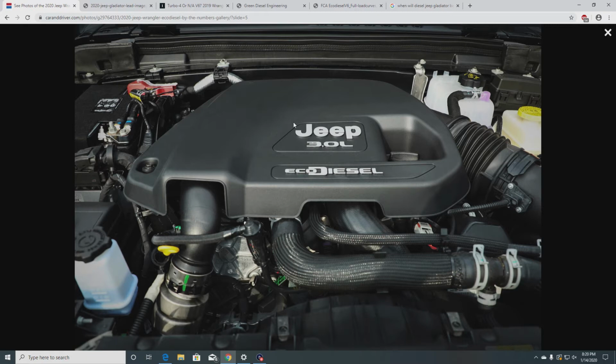But I know they had some problems with their ecodiesels, and they had problems with their Ram trucks that they released in like 2014 through 2016. Big scandal. It really was a big deal. But I think that this year they're having a much better time. They fixed the emissions and all of the other garbage that they were having problems with, and it seems to be working a lot better. So Jeep seems to be doing better.